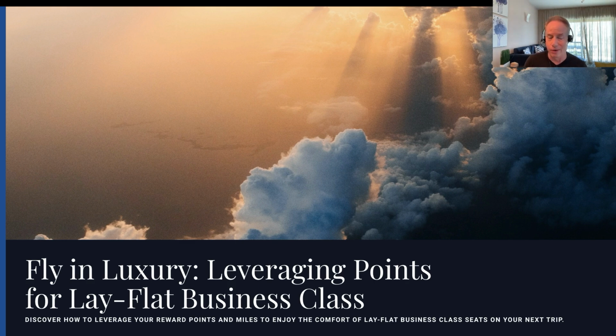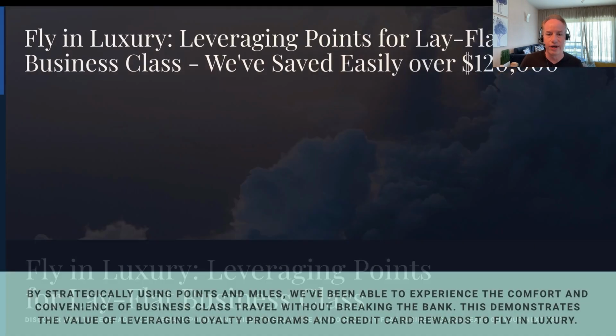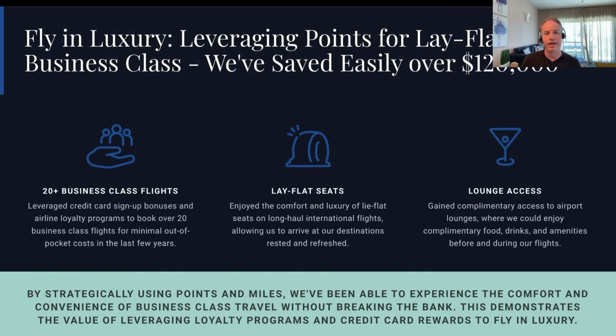But personally, I don't want to spend $3,000 to $6,000 per ticket on these flights. There are really great strategies that we can use to take advantage of credit card reward points. I estimate that over the last few years, we've easily saved over $120,000 on what these seats would have cost us. I'm going to show you in just a moment a few examples of some of the tickets that we used recently, as well as some bookings that we have here. Then I'm going to show all of you how you can get started right away.